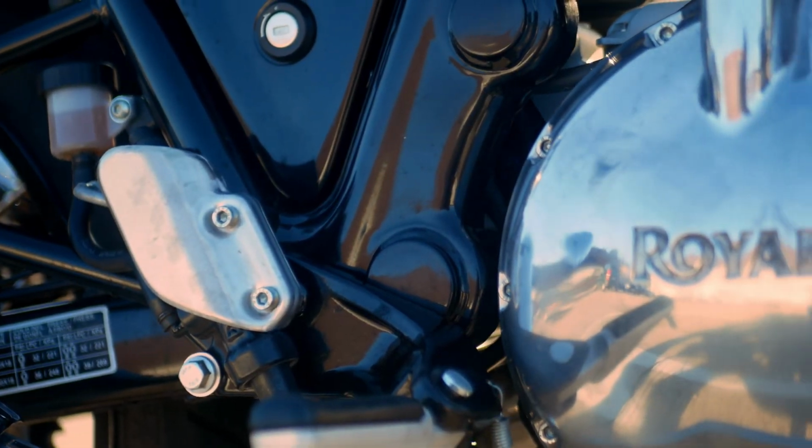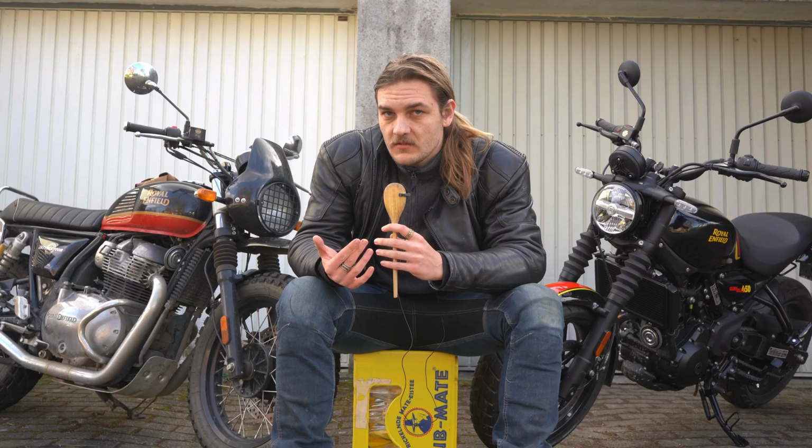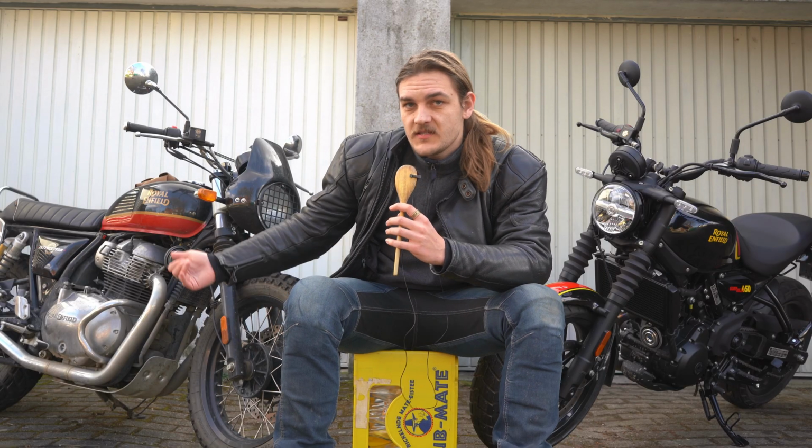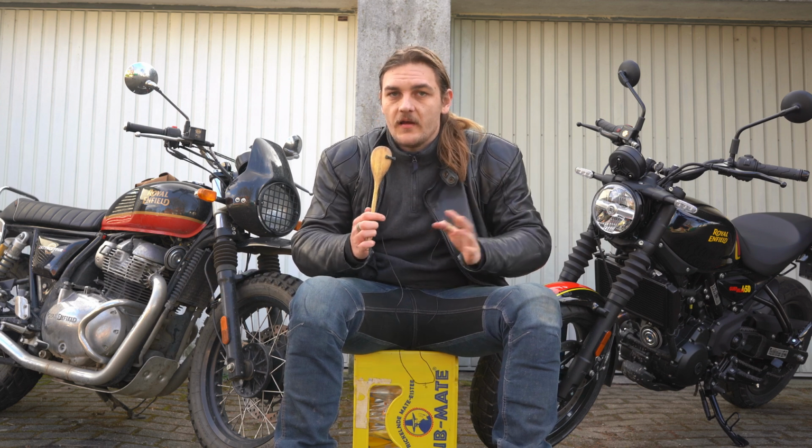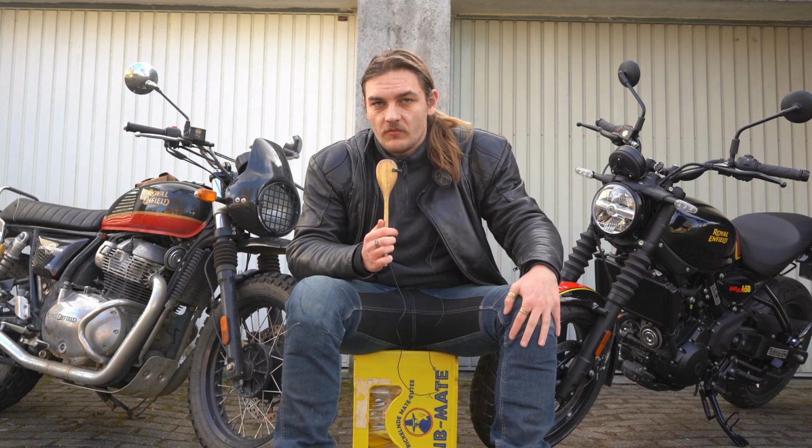You need to maintain that chrome, and if you're a beginner rider, you're already overwhelmed with maintenance most likely, and this will not be a satisfying owning experience if you already realize, oh, the chrome doesn't look good, it doesn't make me happy in that sense, and it can be really overwhelming.